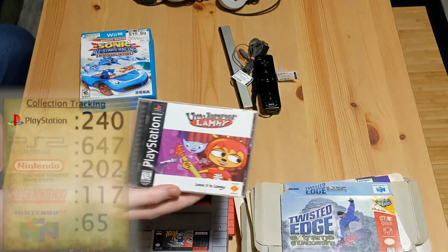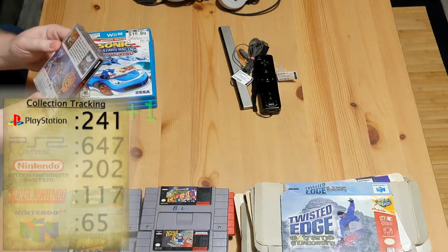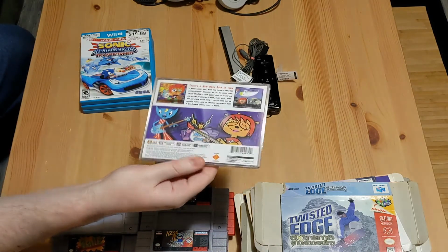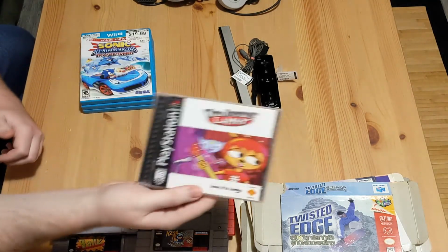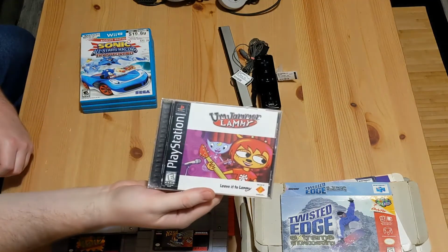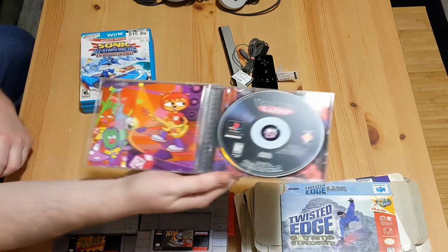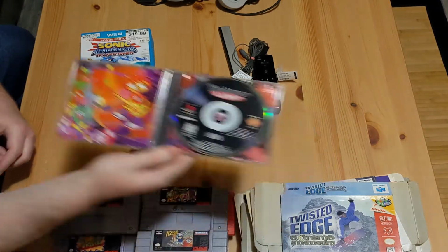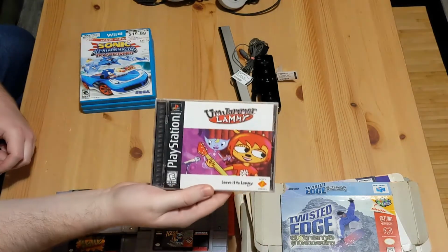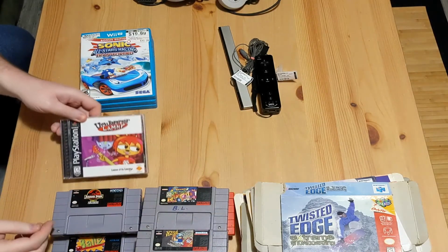And this I paid up for. It was $20, but it's Jammer Lammy, the Parappa the Rapper type game. But I think it is pretty uncommon. I definitely never see it, and I think it does go for like 35, 40. So $20 is pretty good. I'm focusing on PlayStation 1, so I think it was worth picking up for 20. I might find it cheaper later, but for now, I wanted to pick it up.